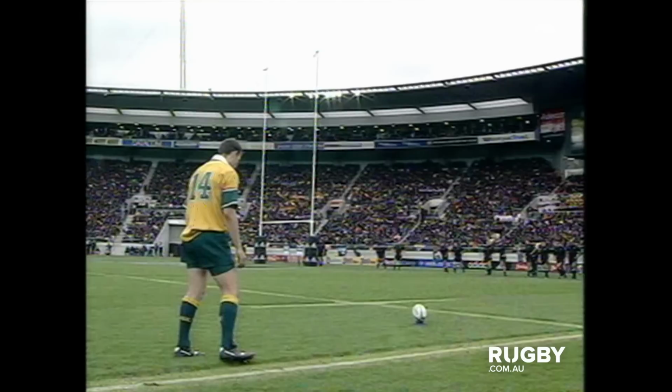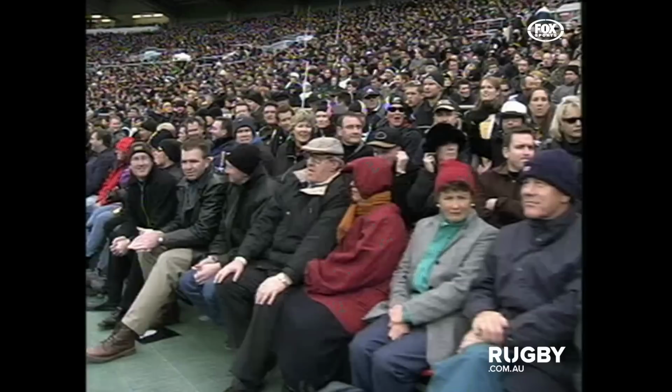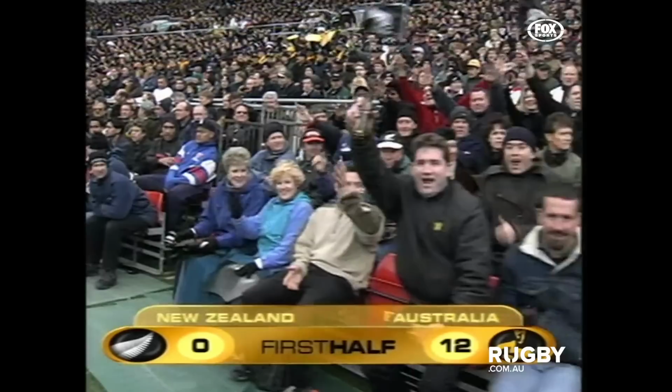Hoping to bring it around, but not able to do that. But Joe Roth gets the second try for Australia. And the crowd are rather stunned by this, just as the Stadium Australia crowd was stunned 3 weeks ago.